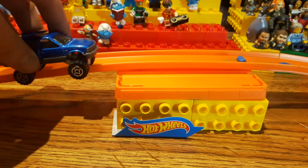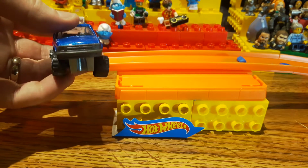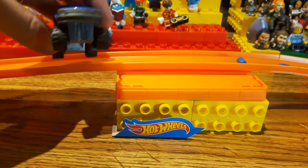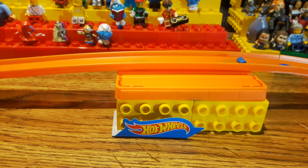Oh, you know what? They even match. They just never make it easy. Why wouldn't they, like, you know, raise that? Oh, I only got a minute left for the last two cars. Anyways, why wouldn't they raise that so you could let it roll over two tracks, just like we do with the monster trucks? Okay, another good one.